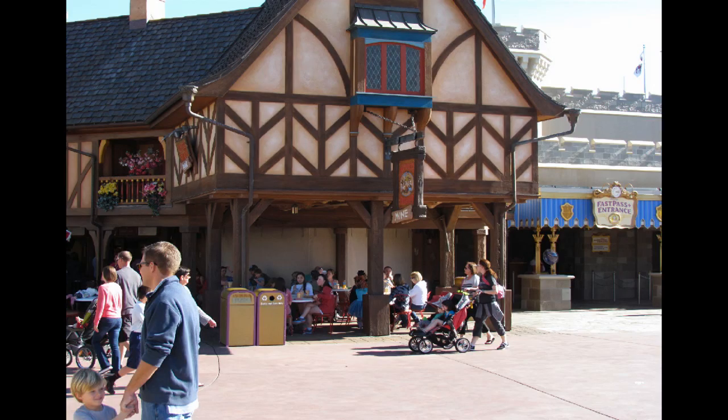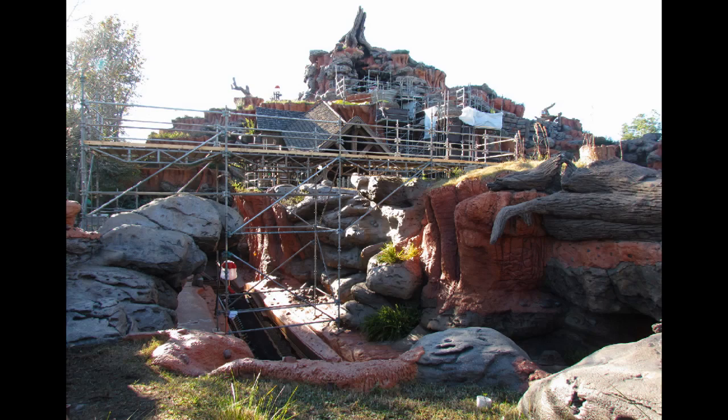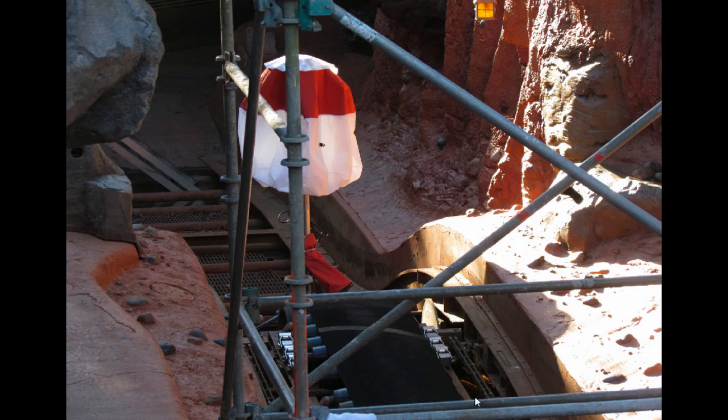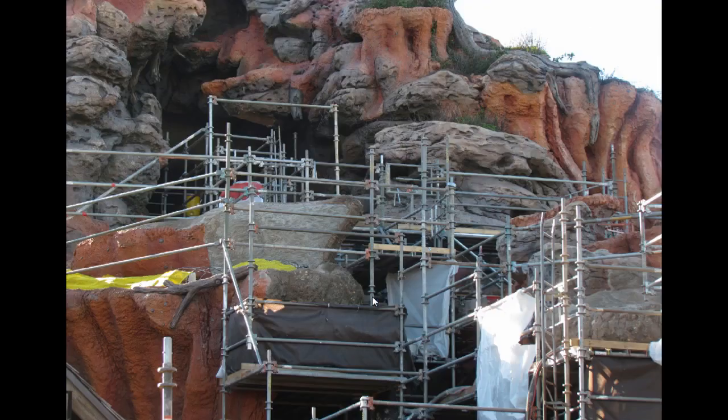The Seven Dwarfs Mine shop has closed, giving some additional seating for the Friar's Nook area. Splash Mountain is closed and drained. Has been for some time, actually. They've got a lot of scaffolding up, and they've got some work going on directly onto the tracks. It looks like they might be adding new equipment and the rollers down below there. And then the drop is under heavy reconstruction.